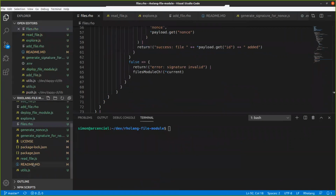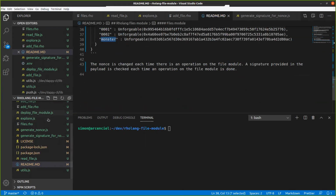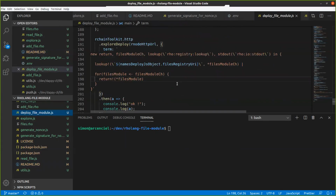I will show you the README file very quickly. Basically, instead of unforgeable names, you have a big map that is stored in the registry. It belongs to a unique public key, and files are indexed using a name. So you're not relying on some unforgeable name naming inside the rholang. You can choose your own naming or unique identifiers, right?